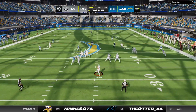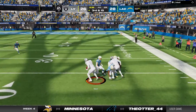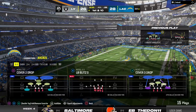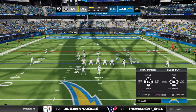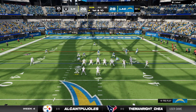Now on 3rd and long, they'll look to throw. Pass taken in by his big tight end, and he takes this one down almost all the way to the 30. Boy, a nice play there as they wind up converting on 3rd and 15. So from Charger territory now, here's a 1st and 10 at the 32-yard line.